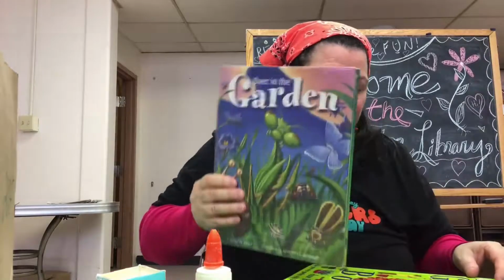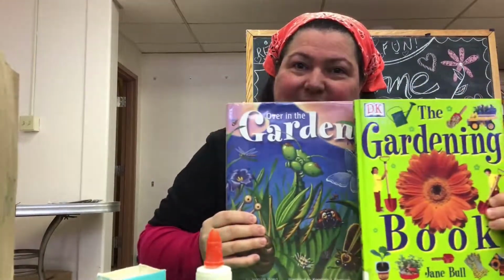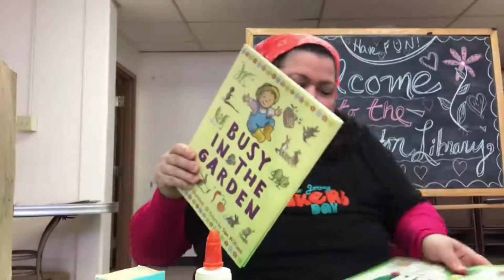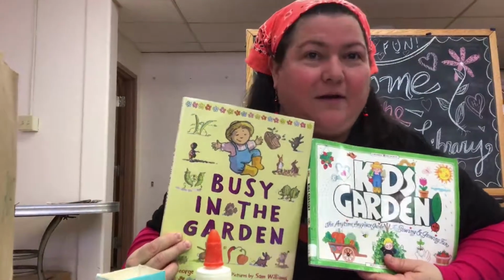We also have some really fun books, some easy reading books, and some other books like this gardening book. So come into the library. We have plenty of stuff on gardens. Don't want those books to fall over. We also have these wonderful books too. So come on in and check them out, literally.